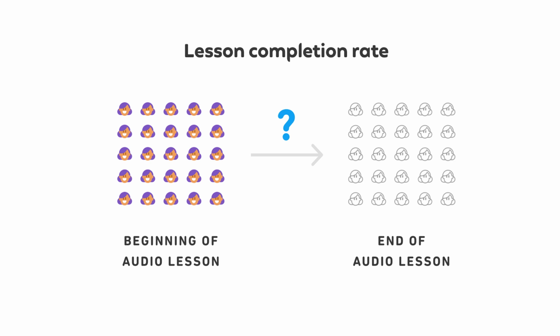We look at lesson completion rate. And this is out of everybody who starts an audio lesson, what percentage of those people go on to finish it? And this is the lesson completion rate. And lesson completion rate is super important because it gives us a good sense of how fun the lessons are. The higher the completion rate, the more fun the lessons are likely to be.